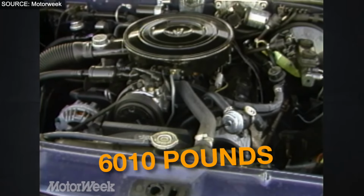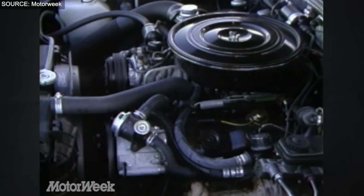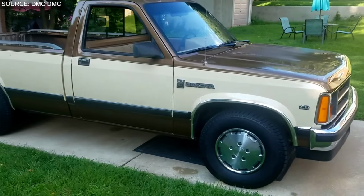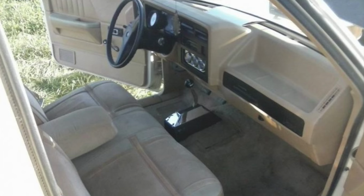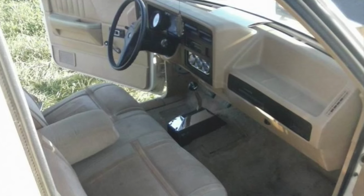With a weight rating of 6,010 pounds, it falls under the Class 2 light-duty, or half-ton, pickup category. The Dakota fell somewhere in between the smaller Ford Ranger and Chevrolet S10 trucks, but it was smaller than Dodge's own full-sized Ram pickups. The Dakota pickup trucks from the first 2 generations are not too bad. The last one wasn't that good.